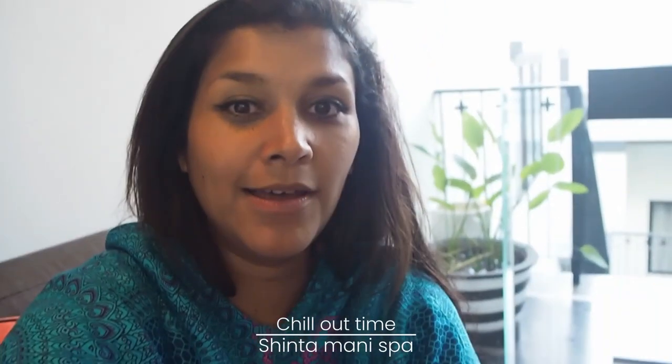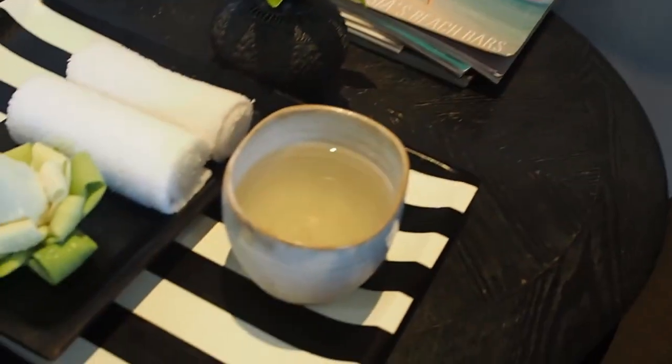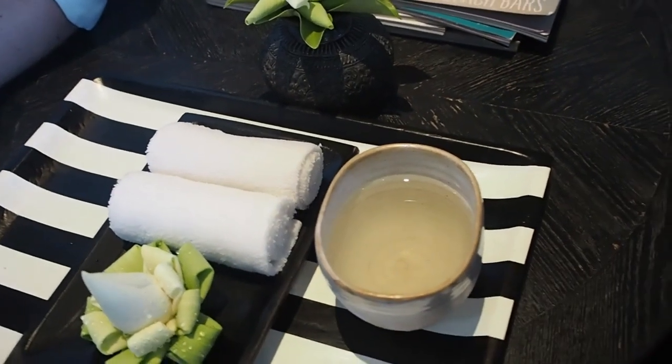The Chintamani Spa, and we're about to have a 90-minute Zingit massage, which is very exciting. But first, a little bit of tea and some more little hand towels, which is very nice.